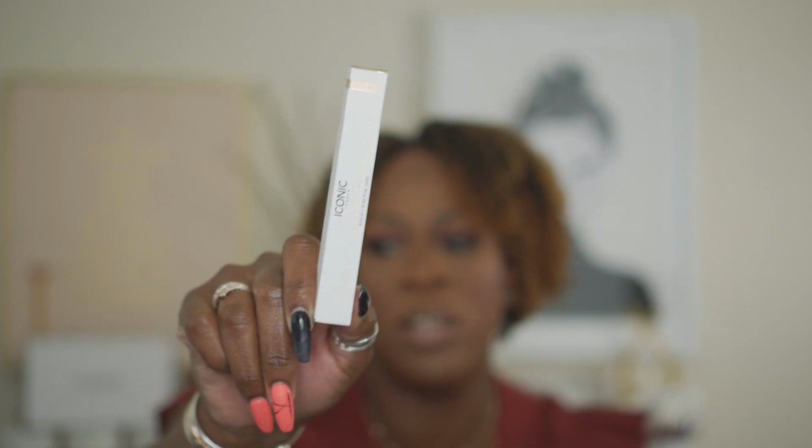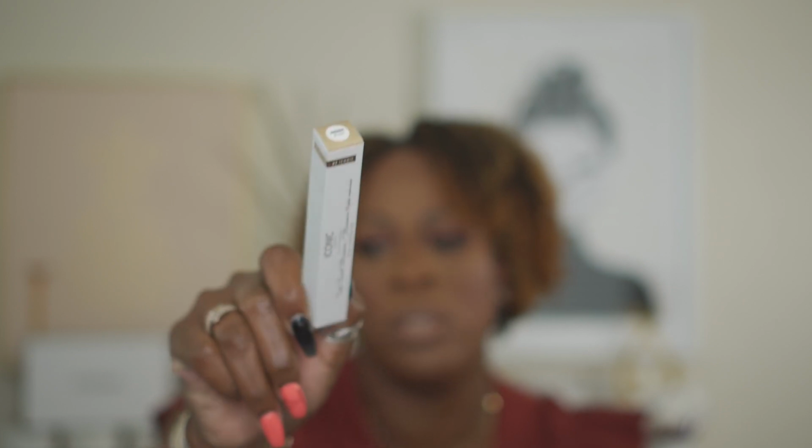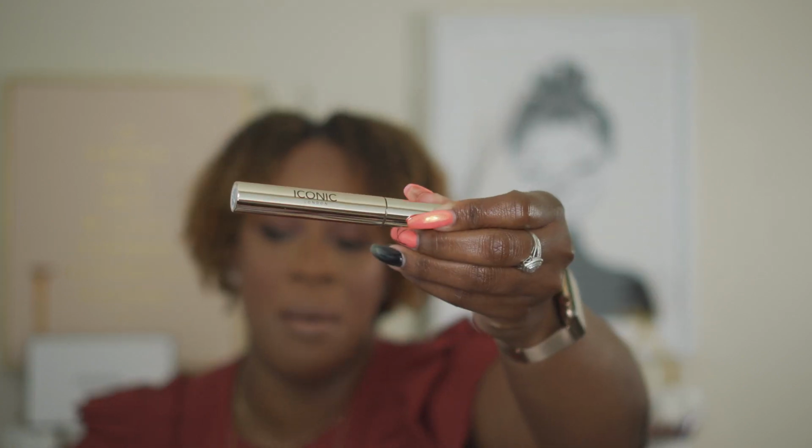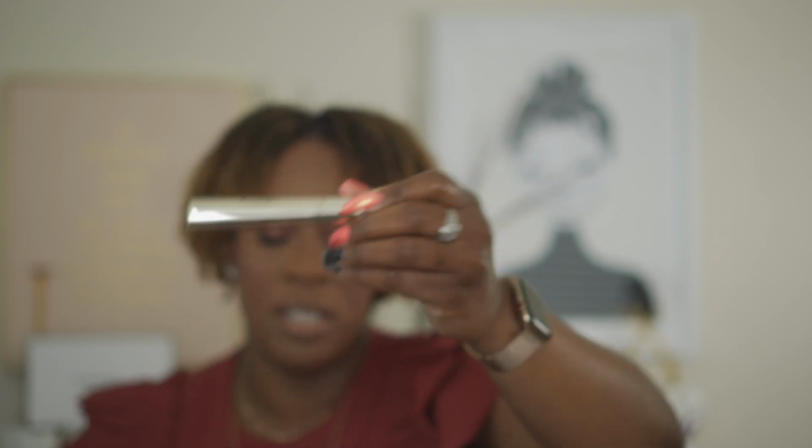And then this is from the Iconic London Triple Threat Mascara. So this is the little packaging that it comes in. You know, the Iconic London is just that white, and then it has that rose gold packaging. So let me open it up. Let's take a look together. Yes, I'm always here for mascara. This is pretty basic packaging, but nice. It just has the Iconic London on there. So yeah, this is their mascara.